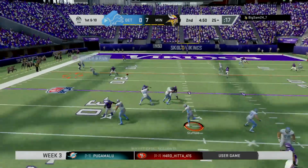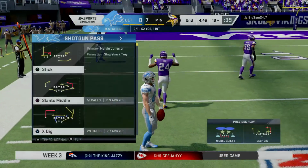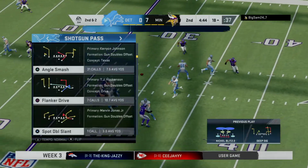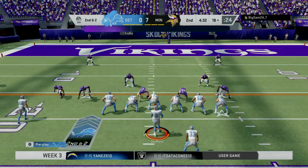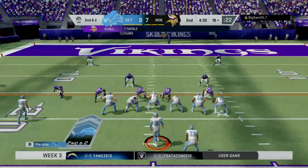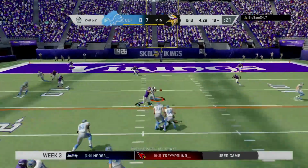Out of the gun, Stafford. And it's caught here, Amendola. And they'll bring him down at the 18-yard line. That was the 8th play of the drive, so a somewhat fitting pickup of 8 yards. Facing a 2nd and 2 after that last catch, good for 8 yards.